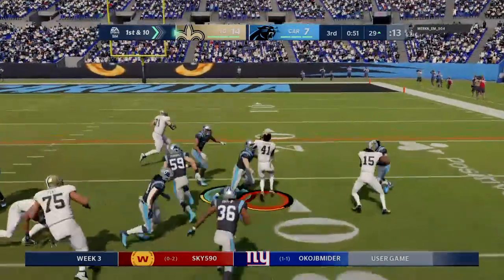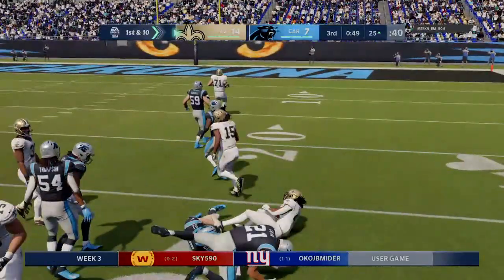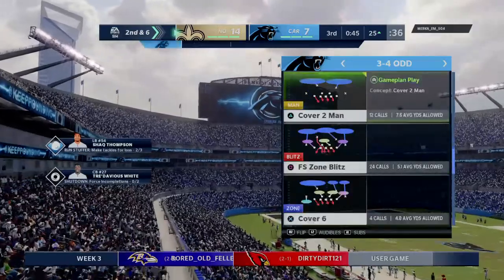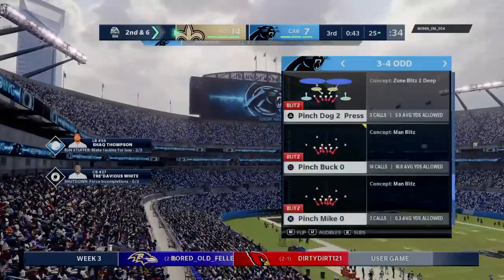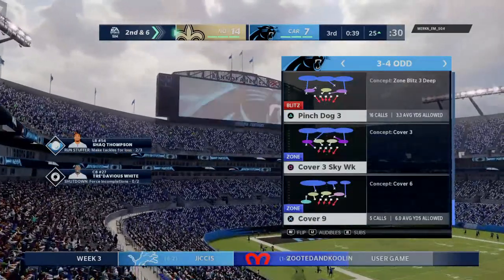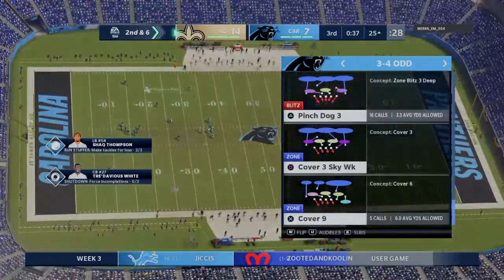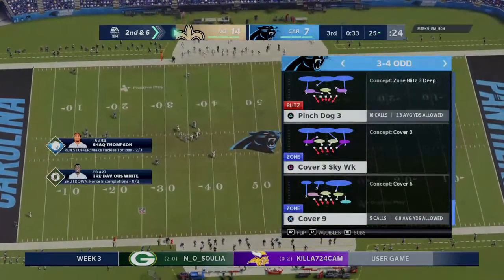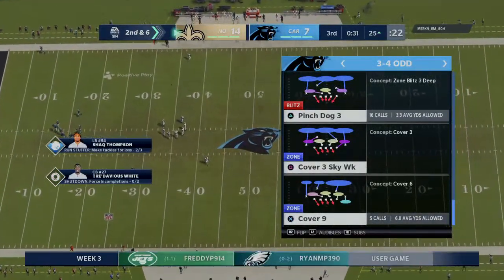Running with Kamara, and he'll be brought down at about the 25 after a pickup of 4. Now, they struggled to get him rolling on the ground in the first half, and that's sort of continuing here in the 3rd quarter. Yeah, but I don't think it's time to abandon the running game. I would say keep feeding the horse, and I believe he'll eventually reward them, especially as we get deeper in the game.